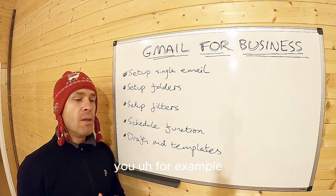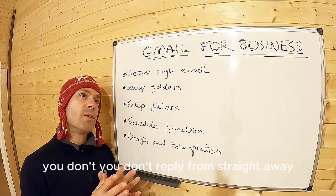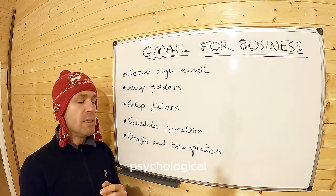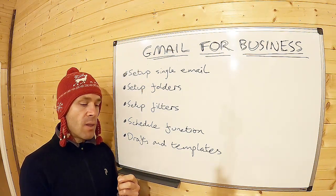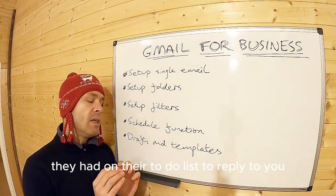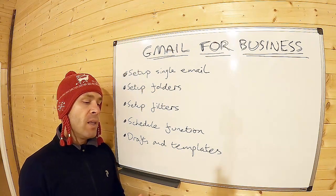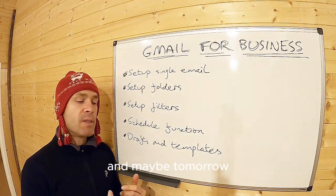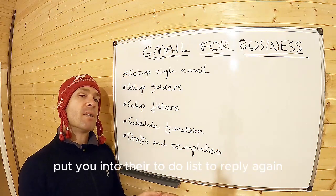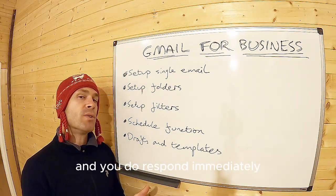When you reply to someone, you generally don't want to reply to them straight away, because how I see it, from a psychological perspective, someone emails in, and for them, they've got that task off their plate. They had it on their to-do list to reply to you. They've done the email, they've sent it. The last thing they want is within 3 minutes a response from you. They want to now get on with their other tasks, and maybe tomorrow, the next day, or the day after, they'll be thinking, oh yeah, a response, and then they can once again put you into their to-do list to reply again.